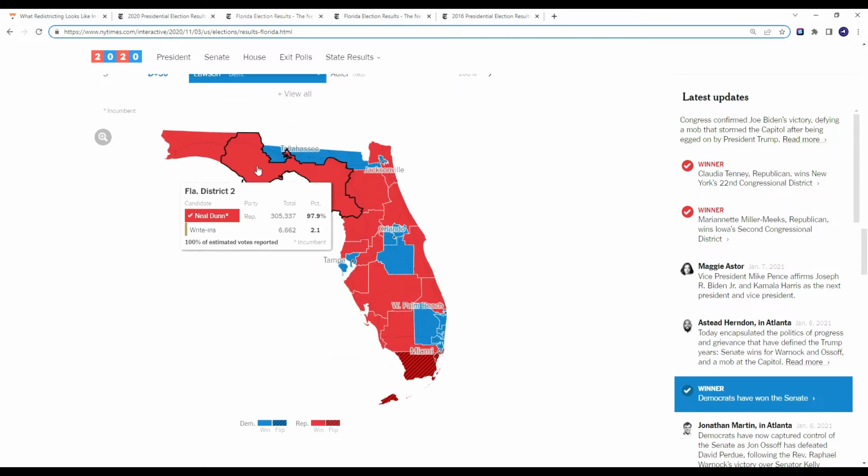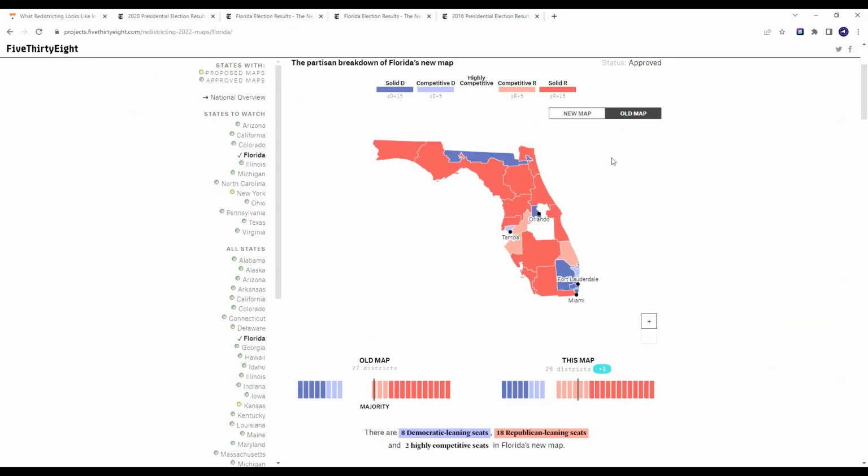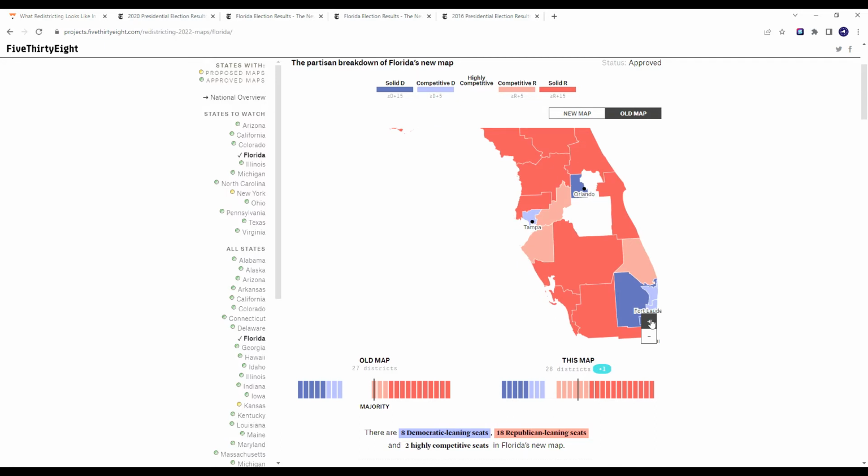So this is the old map that we have, or we could just pull it up here on 538. The old map gave the Democrats the advantage in about 8 of the congressional districts, and really, if you break it down even further, about 9 or 10 had leans for the Democrats. So there was really about 9 to 10 seats that could potentially flip to the Democrats. Again, Republicans still have an advantage in the old map, but taking a look at the new map, a lot of power is consolidated.